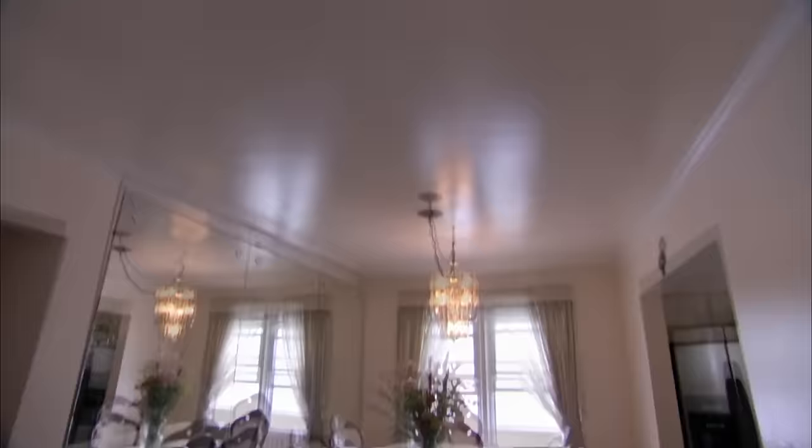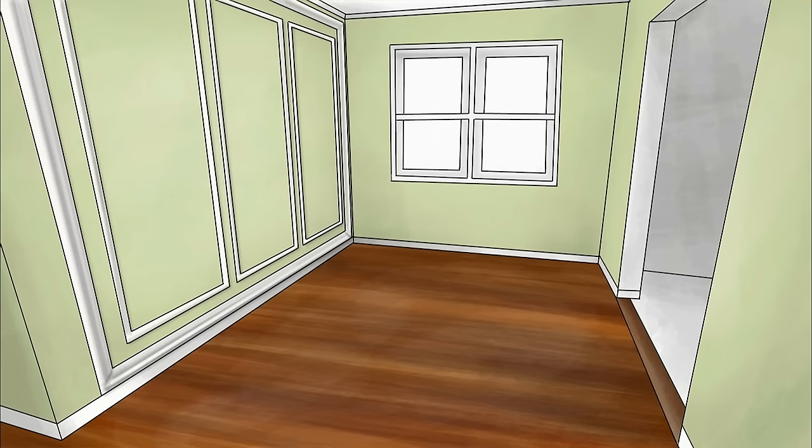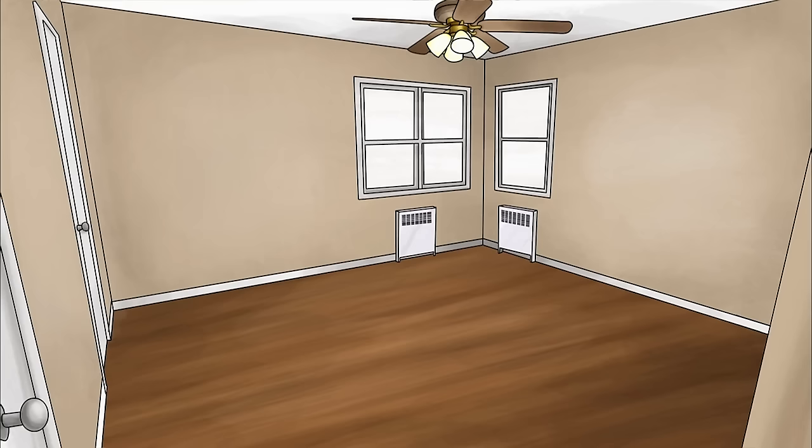The mirrored panels in the dining room scream 80s. So those mirrors are coming down. They'll be replaced with decorative mouldings. I'll paint the walls in elegant sage green and change up that worn-out dining set. The master bedroom is full of dated furniture, which is too big for the room. I'll repaint the walls a calming grey, reposition the bed, and give that giant 80s furniture a facelift.